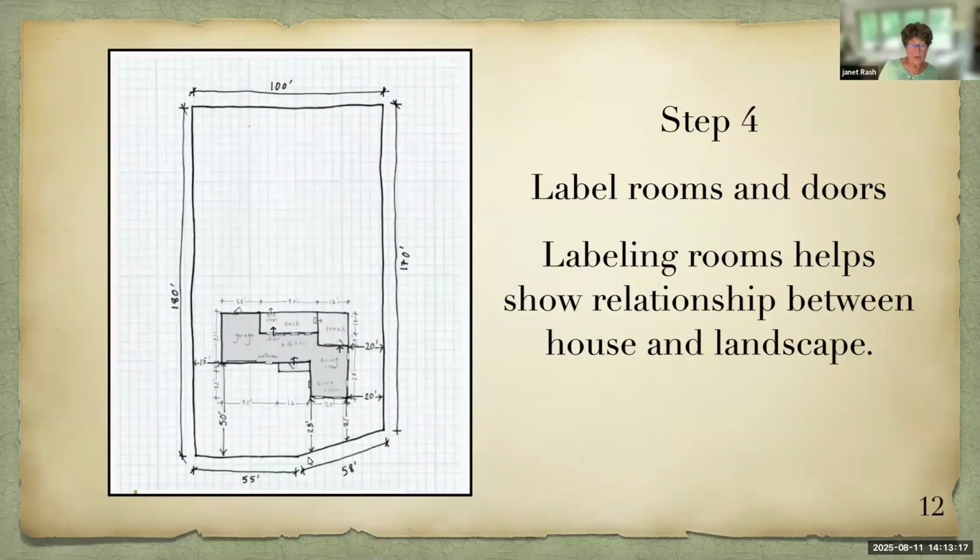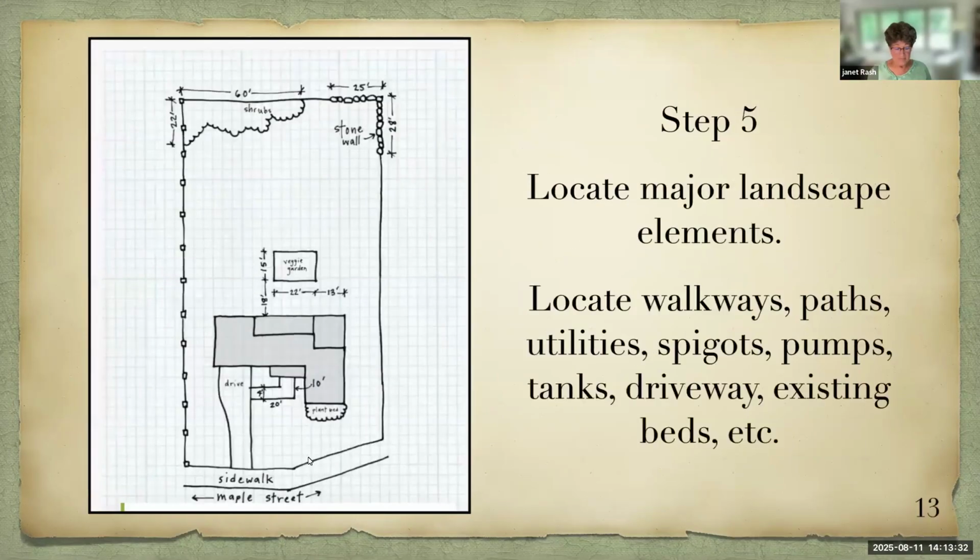Okay. Label all the rooms and the exterior doors. This is going to help you think about where you need views out of windows. If you want a view, you won't want to put a tall plant there. No covering up of sight lines. Locate all major elements on this base drawing. Put in walkways, put in outbuildings, put in the driveway, the utility systems, walls, fences, a well, the water spigot, existing beds and gardens.